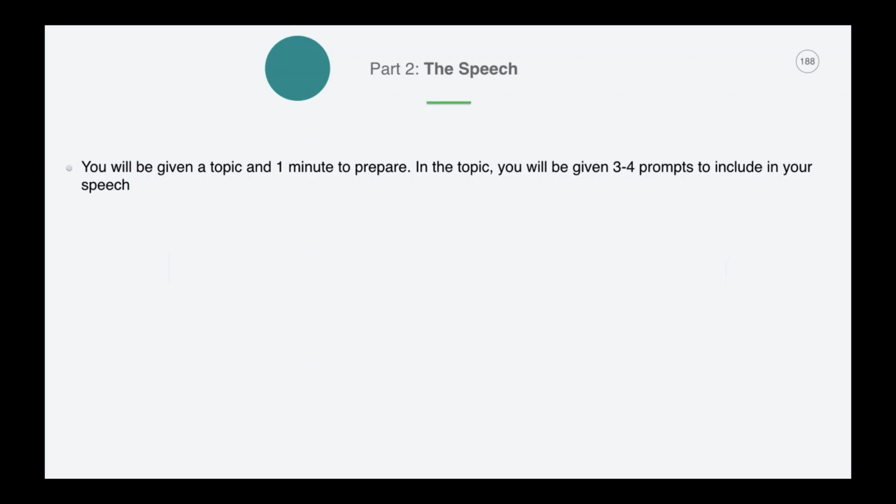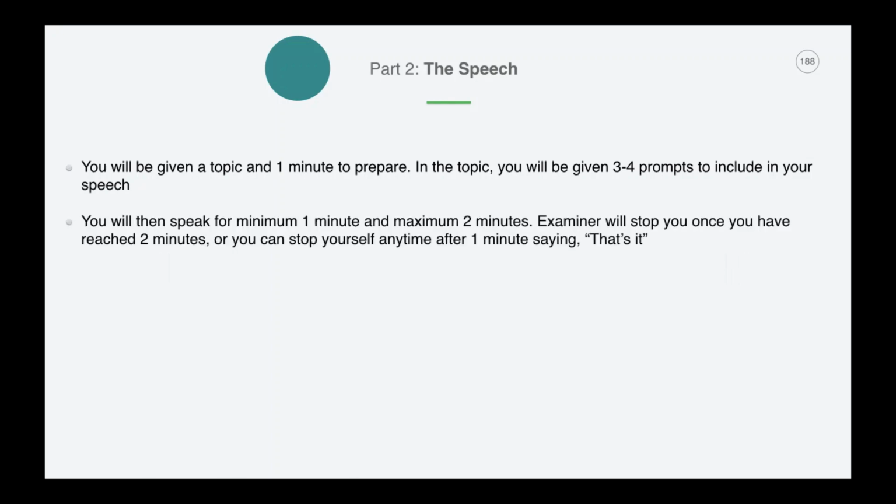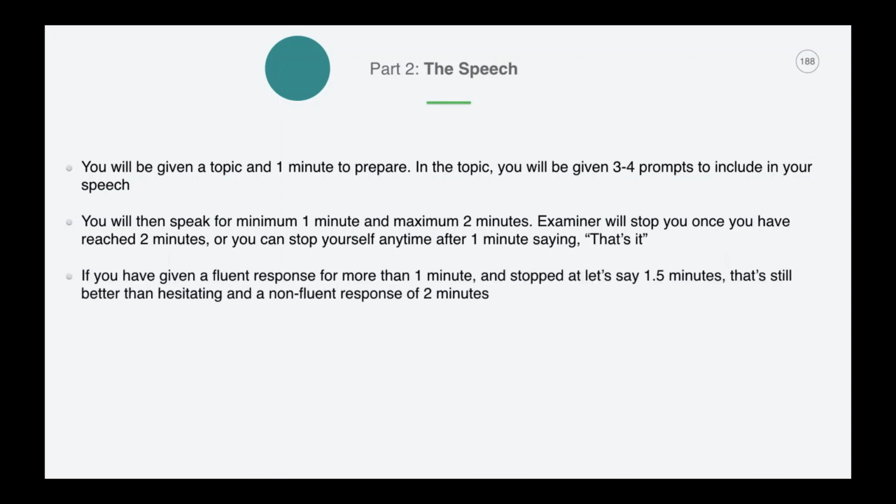You will then speak for a minimum of 1 minute and maximum of 2 minutes. Examiner will stop you once you have reached 2 minutes. Or you can just stop yourself anytime after 1 minute saying, "That's it." Just say that. If you have given a fluent response for more than 1 minute and stopped at, let's say, 1.5 minutes, that's still better than hesitating and a non-fluent response of 2 minutes. So don't think you have to hit 2 minutes. 1.5 minutes is good enough.